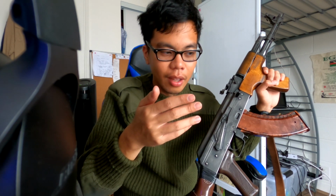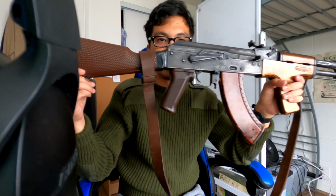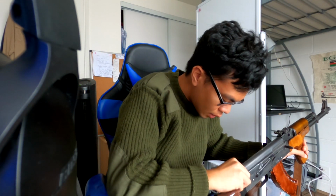Allow me to demonstrate it on Photoshop and get into more detail on why exactly I failed in my pursuit to do so, and how you could avoid making the same mistakes as I did while adding real steel stocks. So now that Harkness from the future has told you about that, allow me to demonstrate the original stock that came with this gun. First things first, we're going to have to peel off the electrical tape.